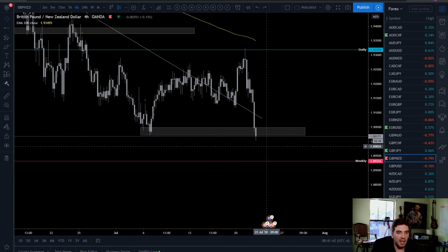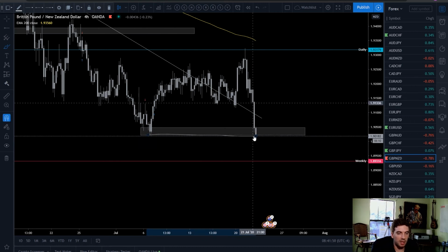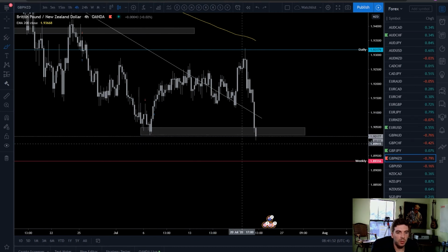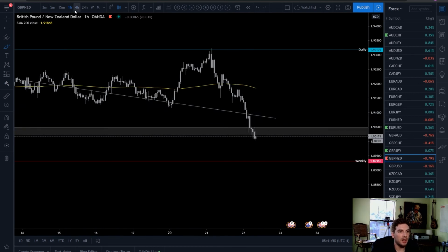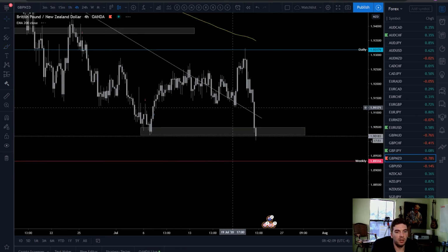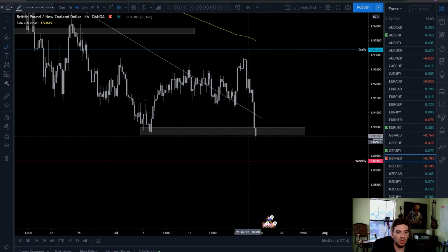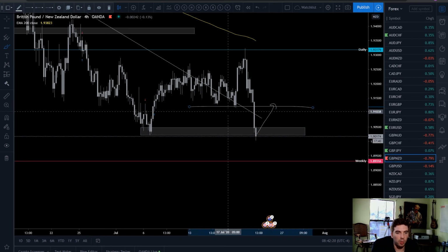You don't want to take a short until the 4-hour has closed. So you want to see a 4-hour close below that lowest point, that swing low. You have to see that 4-hour close, because otherwise you could enter based on the 1-hour before the 4-hour has closed. The price could get bought up on the hourly. And then what you're actually left with is a swing failure pattern on the 4-hour, which would not necessarily be very bullish, but it would show that there's probably going to be a push to the high side, at least back to those resistance points.